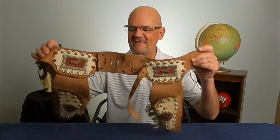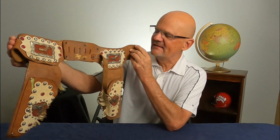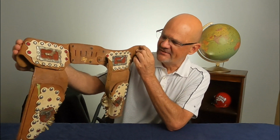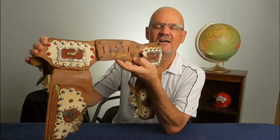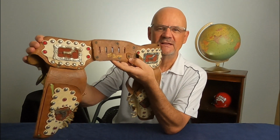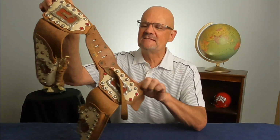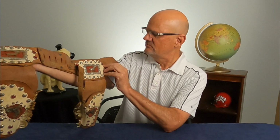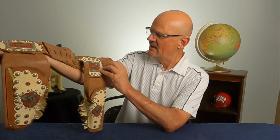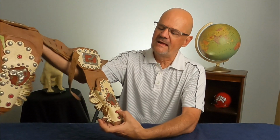And it is this. When I saw this, I just thought it was really cool. It is a leather holster, a double leather holster. And look what it says right here. It says, the Lone Ranger. Now this is probably from the 1950s. It may even be from the 1940s, but it has all this intricate work here. It has these jewels right here, these red jewels, and it has a horse medallion here, another here, one here, and one here as well.